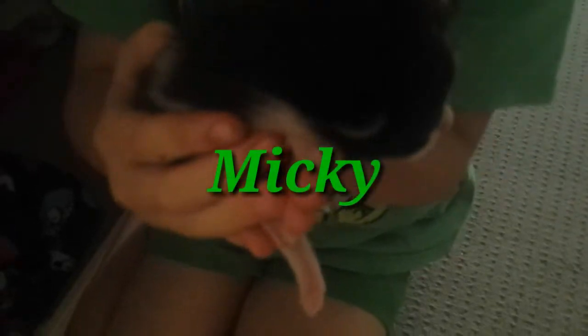So what's this one's name? This one's named Mickey. So that one's Mickey. Yeah, and it's got one of its eyes a little bit opened, and this one is all black, and it's got a little black fluffy tail. Yep. All right, grab the next one.